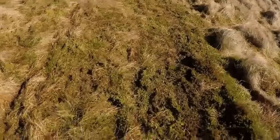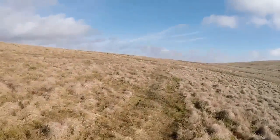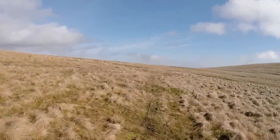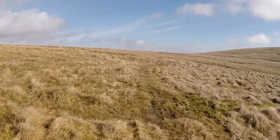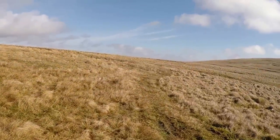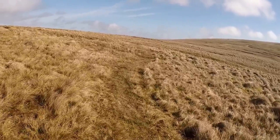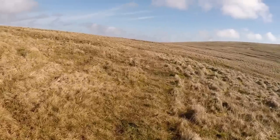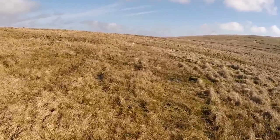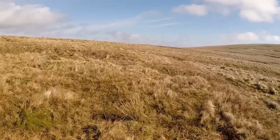Quite boggy underfoot. But you can still see the faint track of a path. I think the farmer must use it with his quad bike. Yeah, you do need a nice waterproof boot and gaiters up here. Other than that, your trousers and feet will be absolutely sodden.